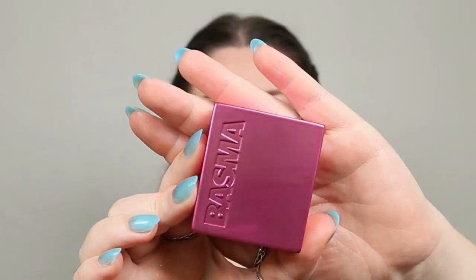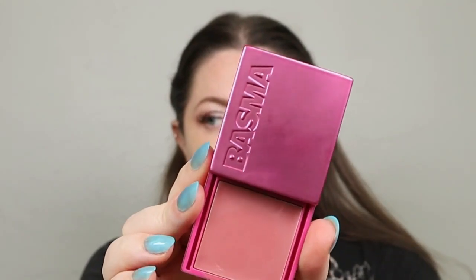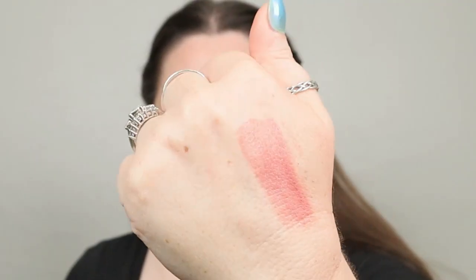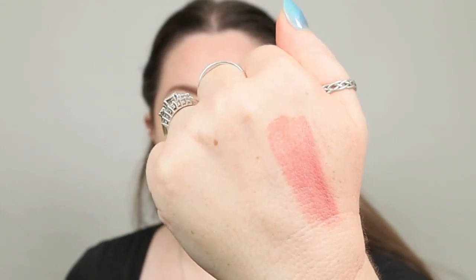The next one that I have up is also a new release. It's from Bosma. It's just called the Cream Blush. This one is in the shade Mauve. First time me testing anything from Bosma. I really enjoy this. This is such a buildable, juicy formula that looks two-dimensional on the cheeks. It's more of a flush of color than it is a super intense pigmentation.